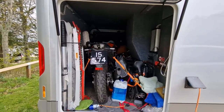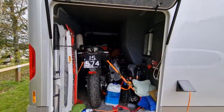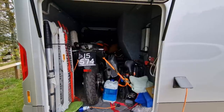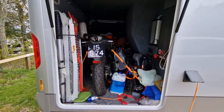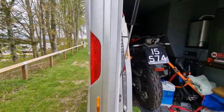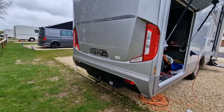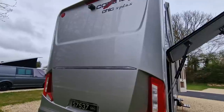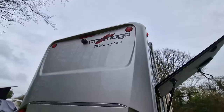So there's the garage, usual arrangement, totally full. We've got a motorbike, we've got two electric bikes, the ramp and all sorts of things in there. Quite frankly, I'm not sure what we'd do without it, but we did buy this deliberately with the large garage. We've got the tow bar on the back because we tow the car with it. No rear windows, but cameras on the back, both reversing and rear view camera.